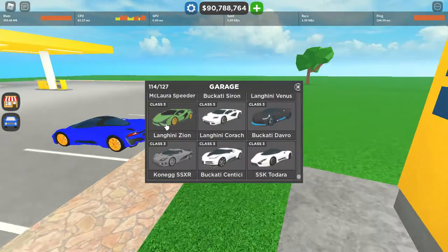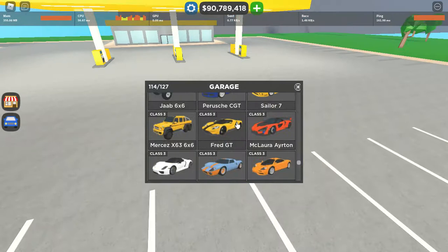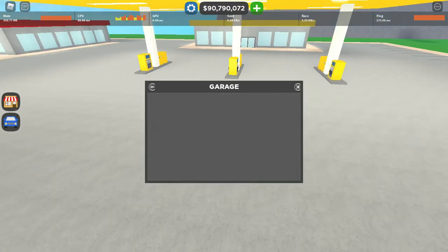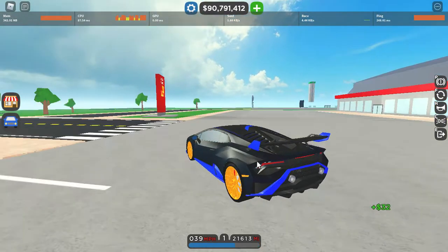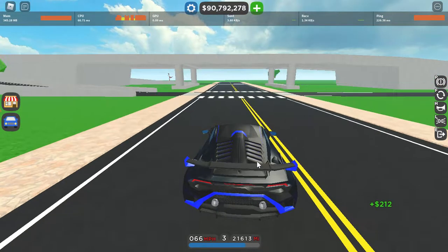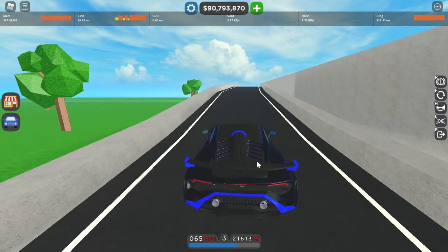Alright, now my top 5 favorite cars list. My number 5 favorite car is the Lamborghini STO. Now the STO really got me into limiteds because when I was first playing this game, I thought limiteds weren't really that cool. I thought they were just limited cars, stuff that you can't really sell in real life.